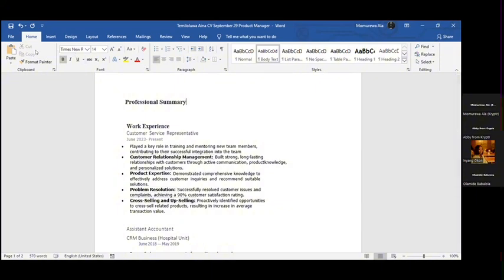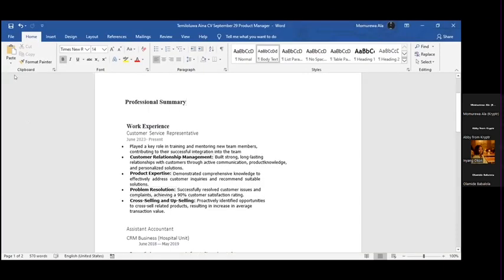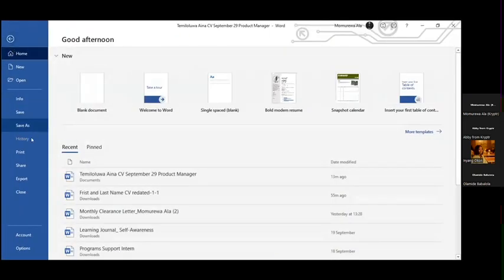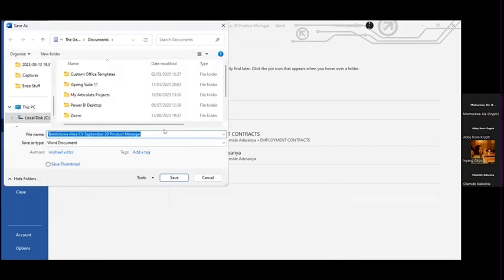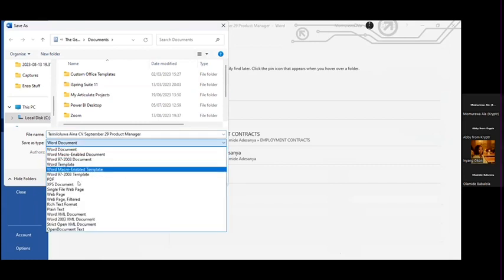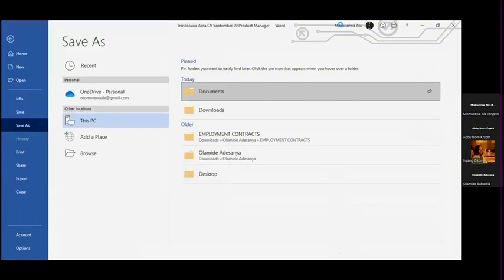Then to save as PDF, I'm not sure if I can show how to get that done right here. If you are using Microsoft Word, usually if you are working from Google Docs, when you are downloading the file, it will give you the option of what formats to download the file in. So for Microsoft Word, you see here, save as type, and I can just choose PDF here and save the document as a PDF.